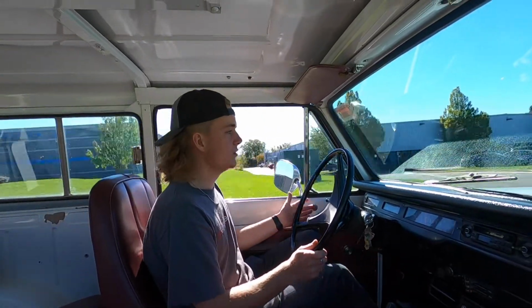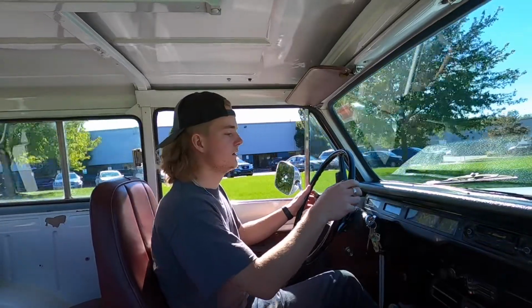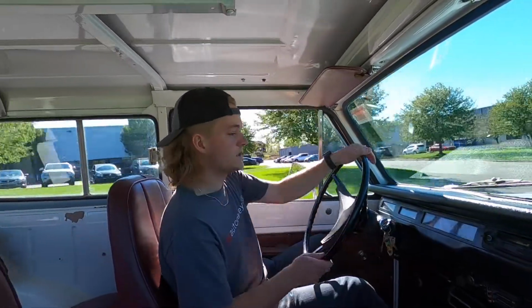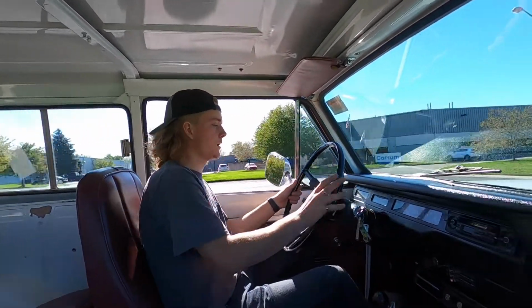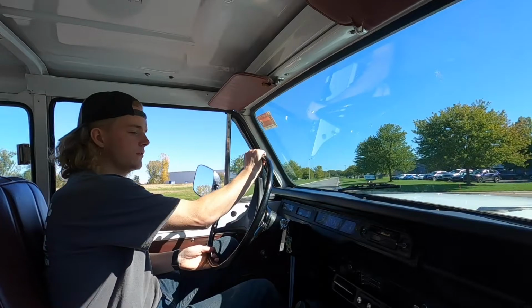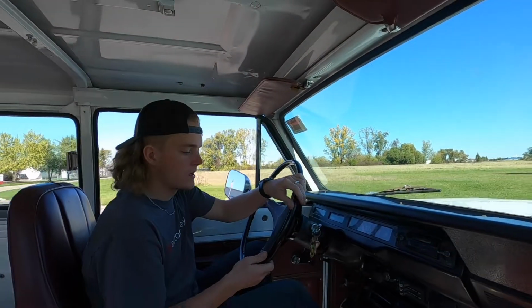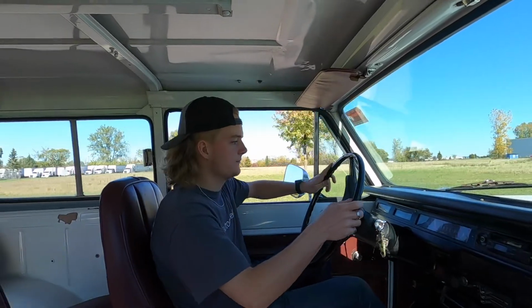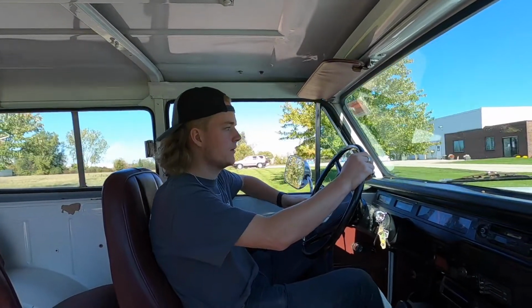It shifts very smooth, it tracks straight down the road. Brakes feel really good. The speedo is working. All the other gauges appear to be working as well. It does have an aftermarket radio that turns on, but I couldn't get any sound. Blower works, AC blows cold. Overall, just a really nice running and driving example of a Scout International.